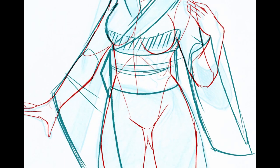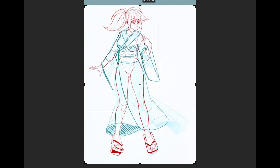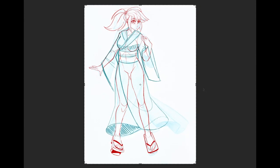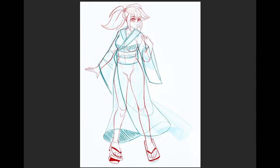Oops, too close. How do I go back? There we go. And I actually didn't need all this space after all. I thought I would, and I didn't. I tend to overcrop these drawings.